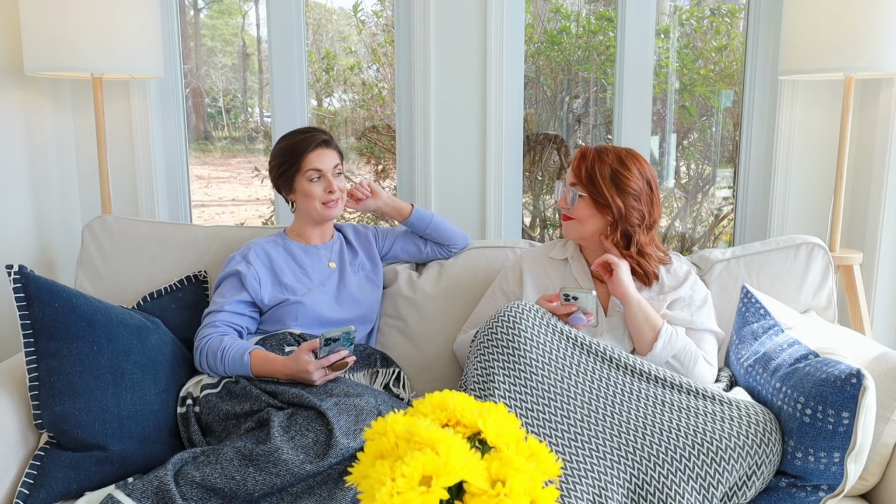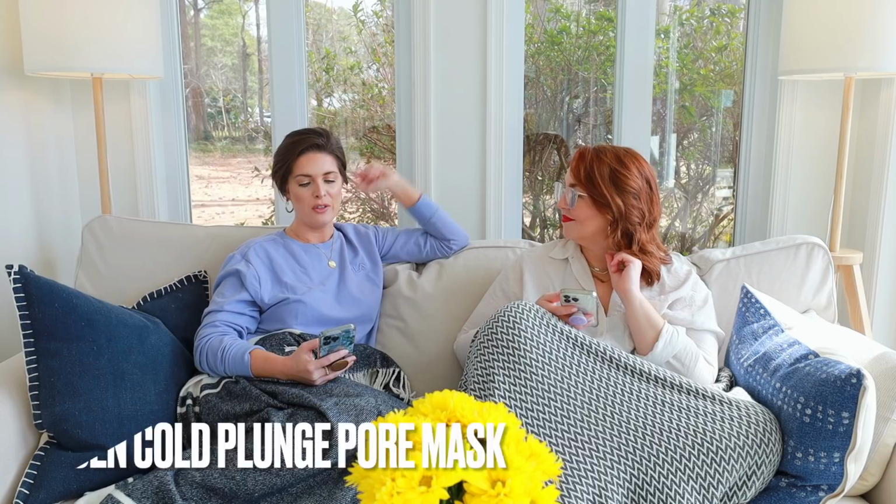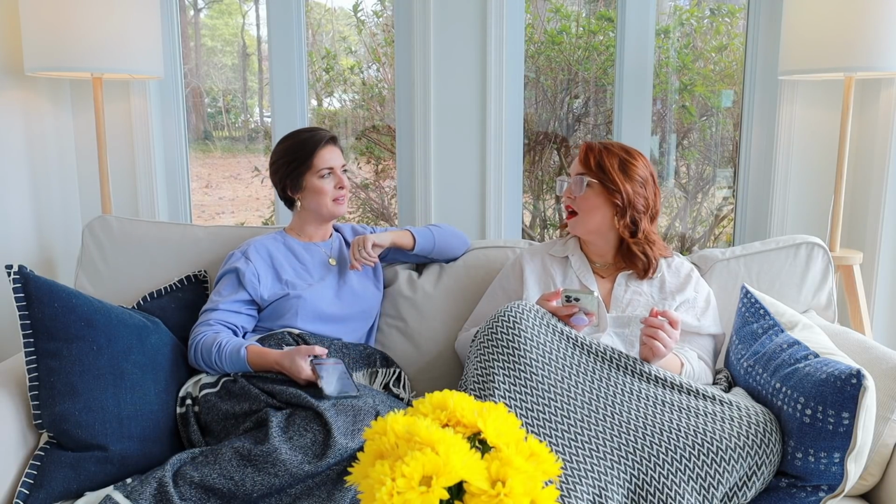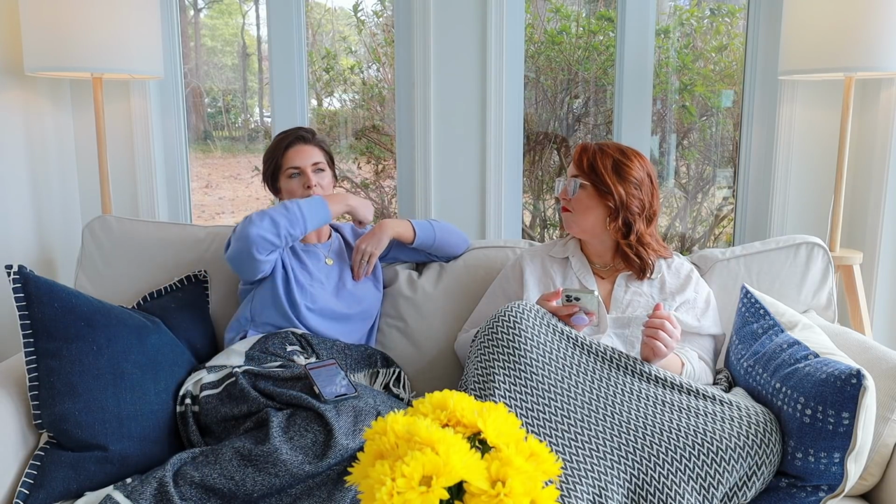Oh, yeah. Face masks. You know I love a good face mask. I'm going to try two new ones. The Ulla Henriksen Cold Plunge Pore Mask. The reviews are really, really great. And the color I showed Caitlin is this stunning teal. That's what that was. To me, it looks like when you think of like your mom going to the spa when you were a little kid, like this is the color face mask that I would have pictured. Yeah. Because it would be like white robe, terry cloth headband, teal mask.